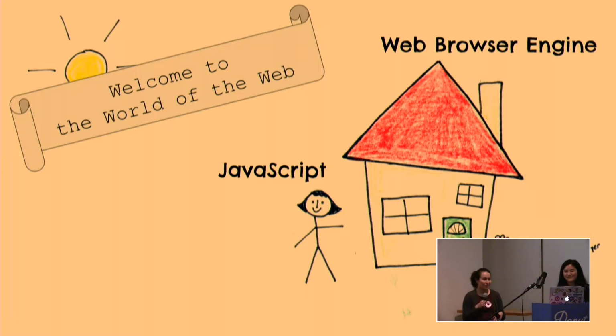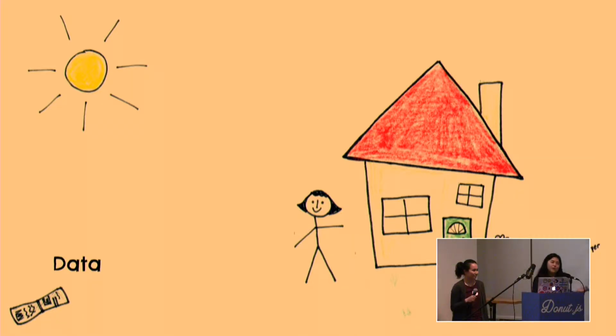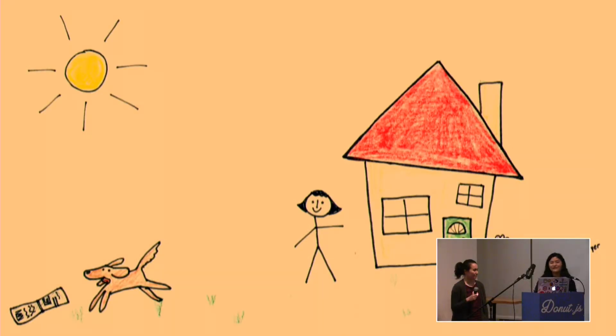Say you are JavaScript who lives in the web browser engine in the web world. And sometimes you get data that's kind of far away from you, and you can go get it yourself, but there's a small problem. When you leave your home, the web browser engine, who's going to take care of the house? You don't want to leave the house unattended because it means that nobody will be able to scroll or click things or drag while you're gone. Luckily, you have a loyal servant who'll get the data for you. So you send off the loyal servant to get the data for you.